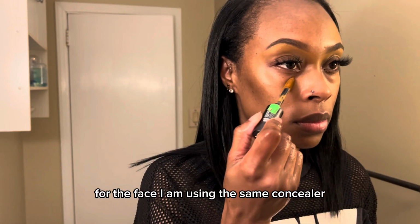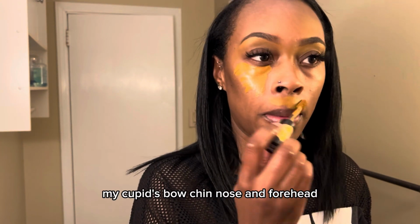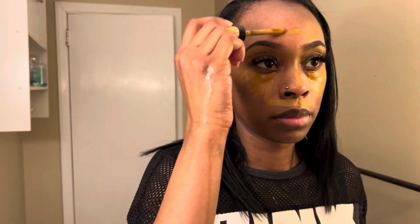For the face, I am using the same concealer. I'm applying it to the under eye area, my cupid's bow, chin, nose, and forehead. And I am blending it out with my sponge.